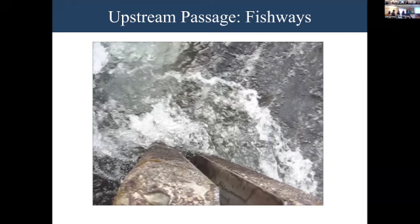And why do we care about passage? It's the same reasons that we care about it for salmon. Anytime you have a passage delay, whether it's upstream or downstream, you're going to incur more mortality because you're getting more exposure to predators. And there's an energy penalty: all the energy and calories you spend trying to pass structures is less for you to compete in migration, less for you to spawn.